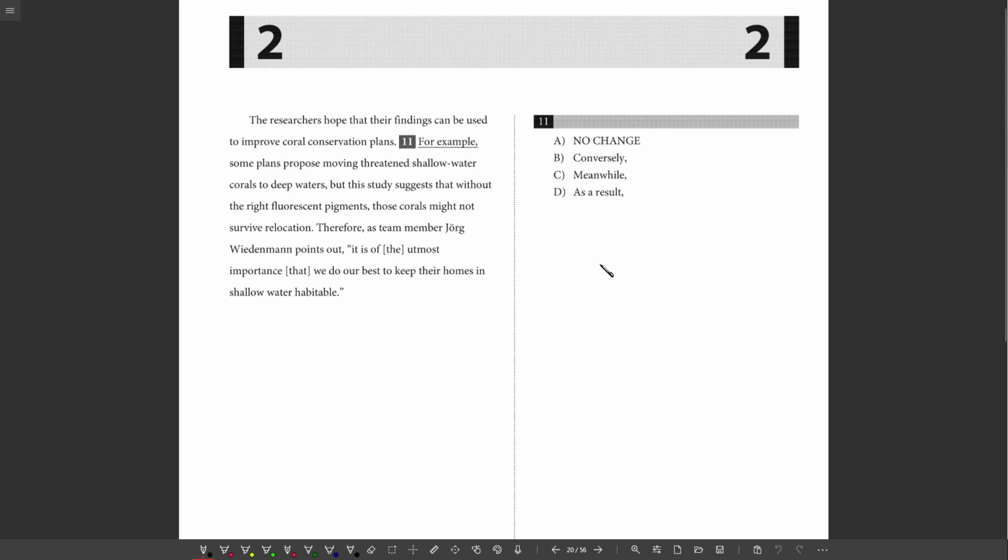11, the researchers hope that their findings can be used to improve coral conservation plans. Blank, some plans propose moving threatened shallow water corals to deep waters, but this study suggests that without the right fluorescent pigments, those corals might not survive relocation. I mean, to me, looking at the original, it's a pretty good example of how they hope they can use their findings to improve plans. Like, here's a problem that might be solved, or here's an adjustment that might be made to those plans to make them better. I don't think we want to show contrast or something happening while some other thing is happening. This is not really a concluding element of the first sentence. It's not something that's logically related through cause and effect or conclusion. It really is an example. This is an example of how they hope they can use these findings to improve the plans. So 11 is A.